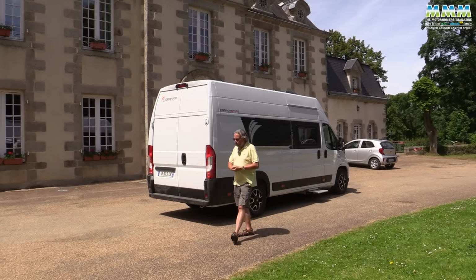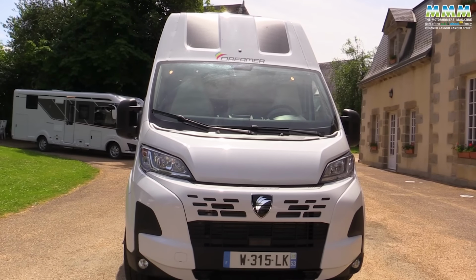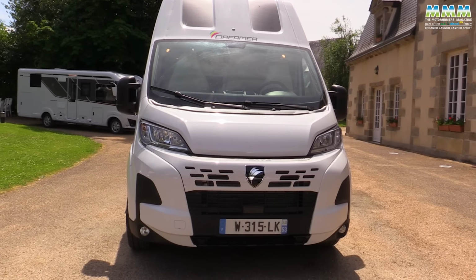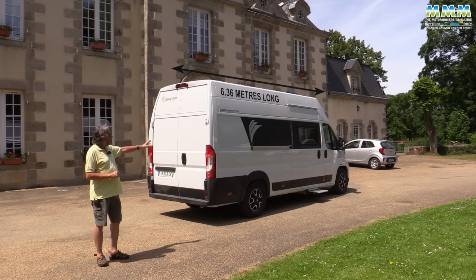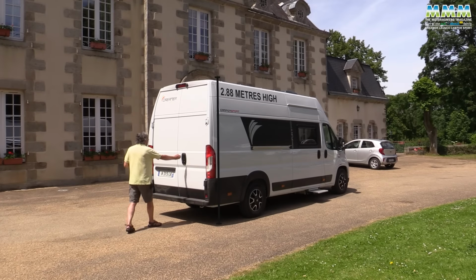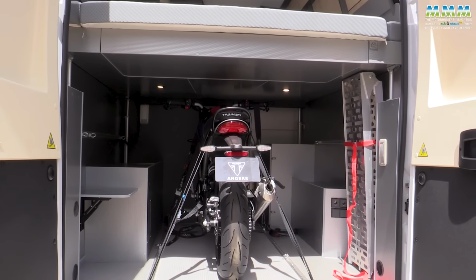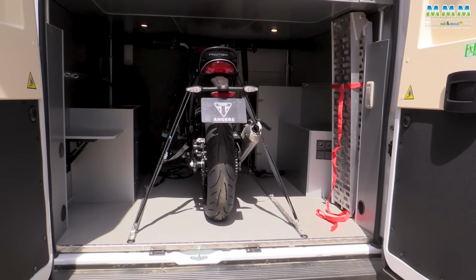So it's based on the longest and tallest version of the latest Series 10 Fiat Ducato. You'll have noticed that new front end styling. So it's 6.36 metres long and 2.88 metres high. But the sport bit is all about what's back here, a super-sized garage.